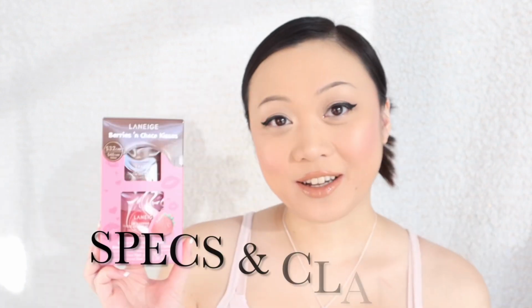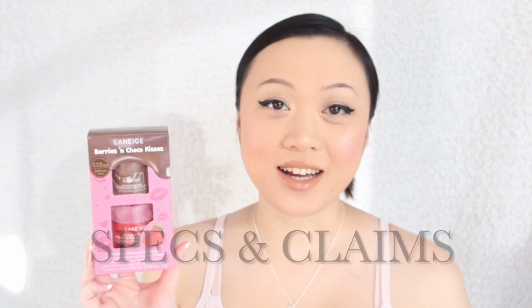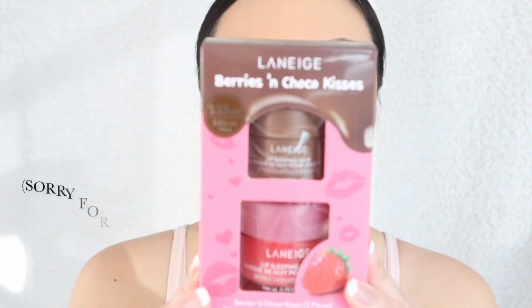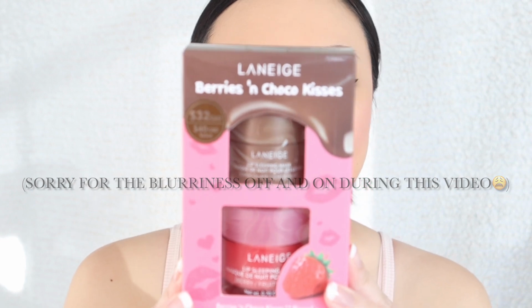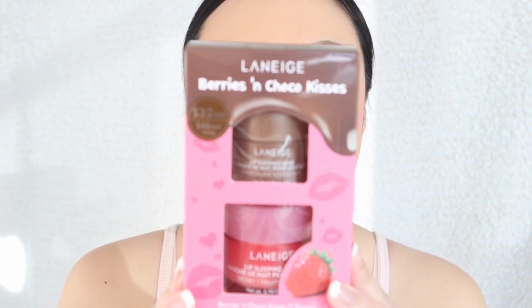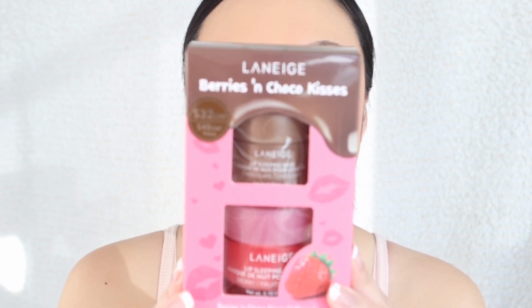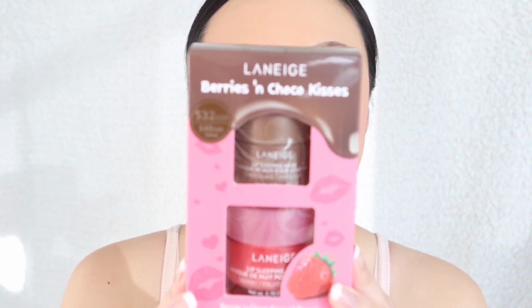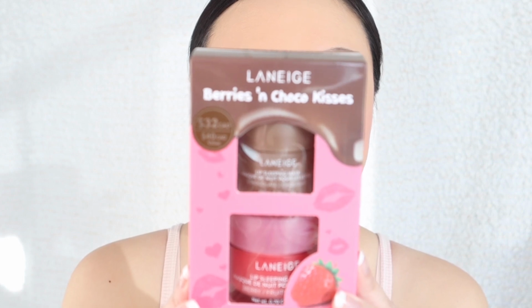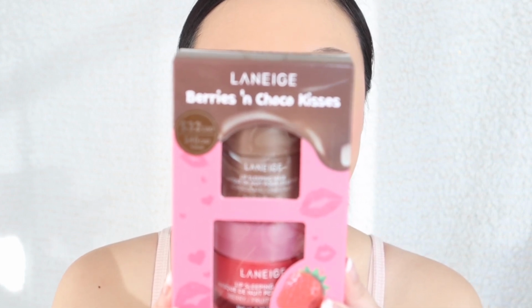Finally. So now I'm just gonna go over some of the specs of this product and what it claims it does. Laneige Berries and Choco Kisses. Wake up to baby soft lips. This nourishing overnight lip mask is enriched with berry fruit complex, vitamin C, and coconut oil to leave lips soft and smooth. Directions: apply generously and leave on overnight.